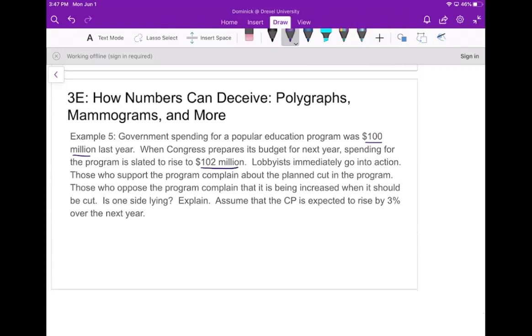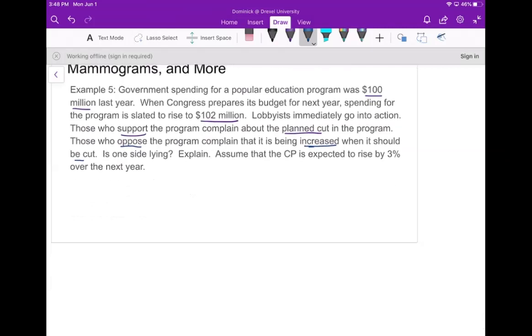$102 million. Now, lobbyists immediately go into action because those who support the program complained about the planned cut in the program, while those that oppose the program are saying that it is being increased when it should be cut, right? Now, the reason why both sides are technically correct here is because the program is rising by $2 million.